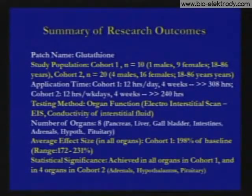And here is the outcome of study results. It's a little complicated to read up here, but I'll summarize. We did 2 different groups, one with 10 participants, one with 20 participants. One group wore the patches 5 days a week. The other group wore the patches every day of the week. The best response was when they wore them every day. We had significant effects on the organs of the baseline: pancreas, liver, gallbladder, intestines, adrenals, hypothalamus, pituitary, in these subjects tested.